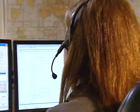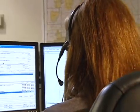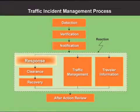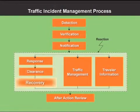It's important to give the public accurate, timely information so they can avoid an incident. We have the Traffic Management Center here on site, and they will call the 511 system and put in bulletins regarding crashes or blocked lanes or whatever it may be. They can also let them know of controlled burns and flooding or whatever is going on at that time, and they can call 511 from their cell phone and get up-to-the-minute traffic information. Then it's time to respond, clear the incident, and recover or restore normal traffic flow conditions.